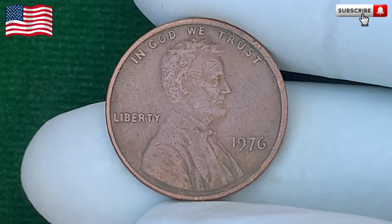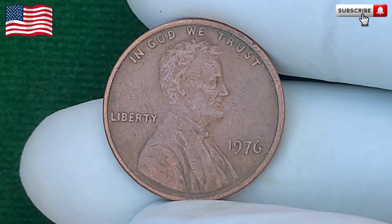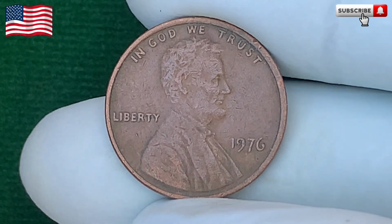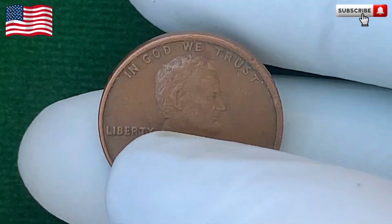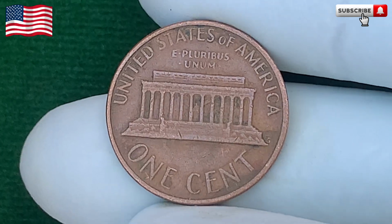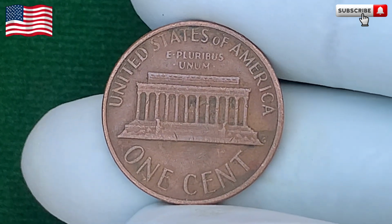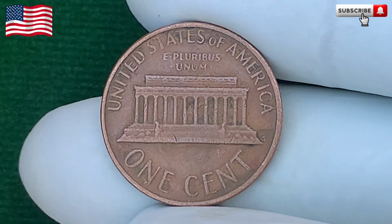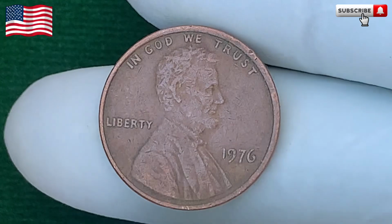Fast forward to 1976, and the U.S. Mint produced millions of pennies to celebrate the nation's bicentennial, marking 200 years of American independence. The 1976 pennies are quite common, but not all of them are created equal. While the 1976 Lincoln penny is typically not considered rare in terms of production numbers, a certain variety stands out among the rest, especially one that bears a unique mint mark.